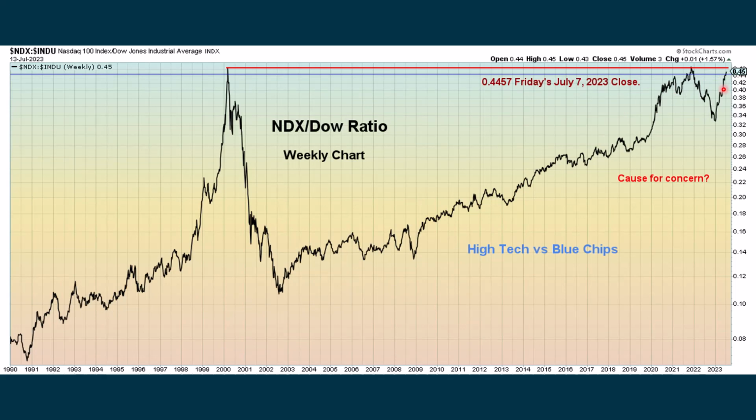When we look at the ratio between the NASDAQ 100 and the Dow, we're also continuing to climb. When this happened before, that was the end of the dot-com boom, which led to the dot-com bust. We're wondering, is this ratio going to continue to go up and maybe prove things wrong this time?